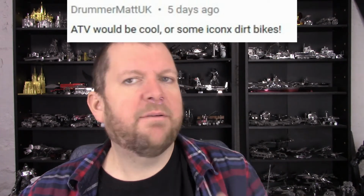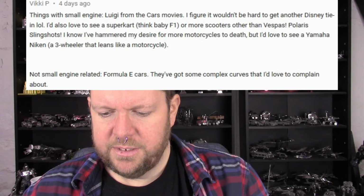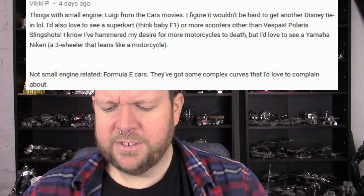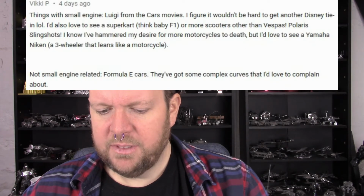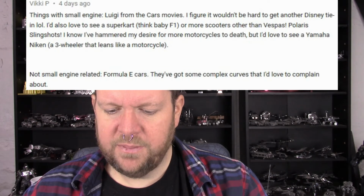Interesting idea. We have the one Kawasaki bike with another Kawasaki bike being hinted, but dirt bikes, not a bad idea. That could be interesting. Vicky P, things with small engines. Luigi from Cars movie. I figured it would be hard to get another Disney tie-in. I had to look that up. Luigi, was that the forklift? Interesting. Forklifts. I'd also love to see a supercart, think Baby F1, or more scooters other than the Vespa.